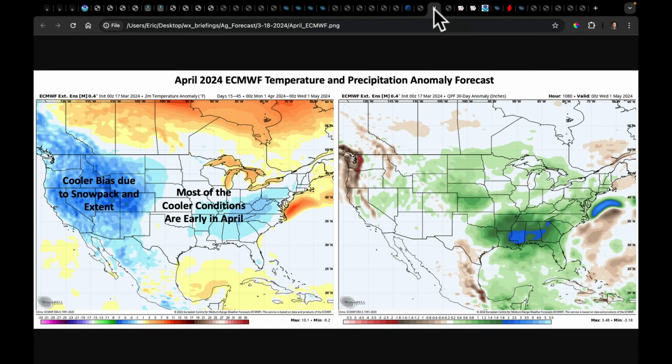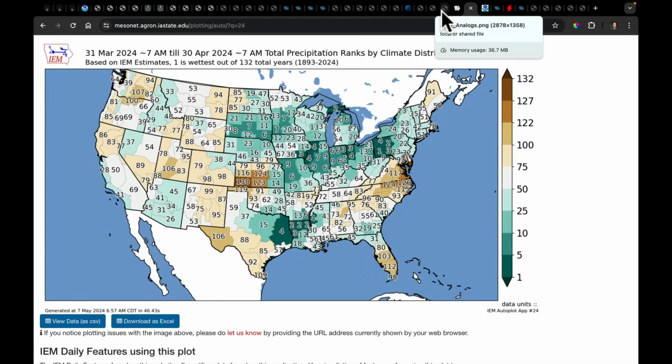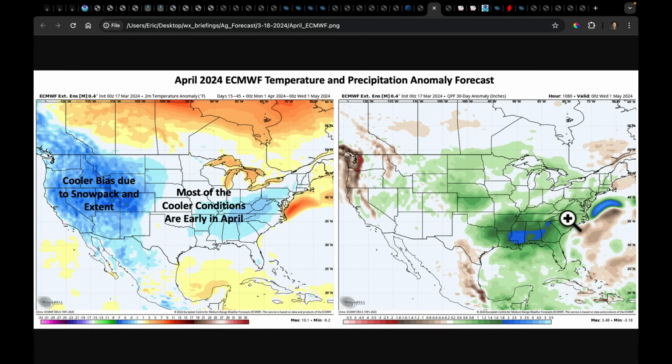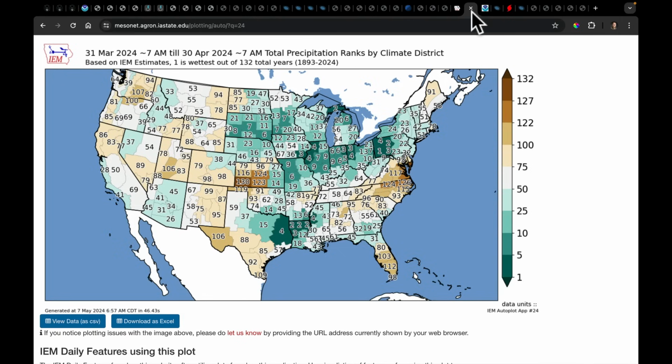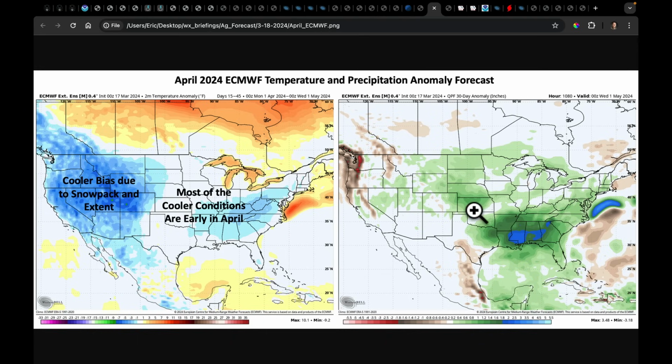Well, what about the European model? Overall cooler. This was, again, a bit biased by the snowpack, but it was still cool here. They called for very wet across the south, and actually quite wet and stormy throughout the midsection. I think a little bit drier in the northwest. Temperature-wise, kind of missed it on the temperatures. But precipitation-wise, way over predicted here. Kind of over predicted there, and certainly into Kansas. They missed this big time. So this European model has been struggling a lot lately.